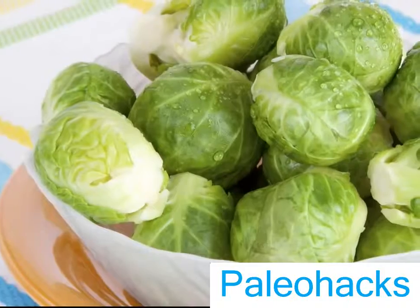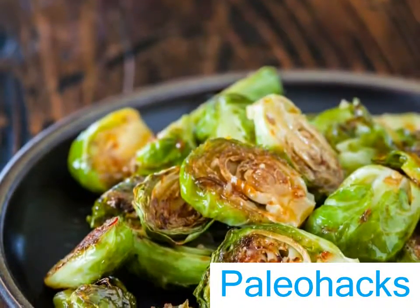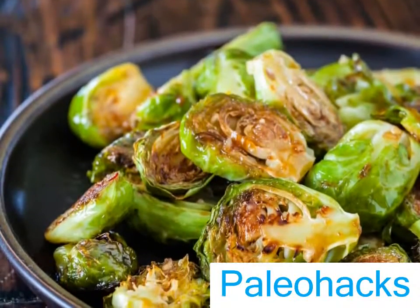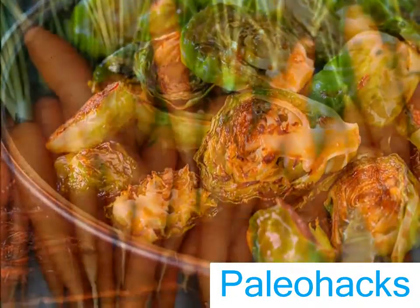7. Brussels sprouts. While perhaps not the best tasting food, they are definitely an item that you'll want to add to your plate again and again. One way to cook these tiny guys is to skewer them and pop them on the grill.